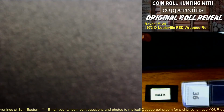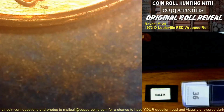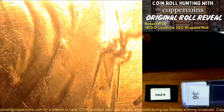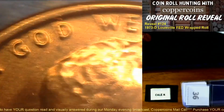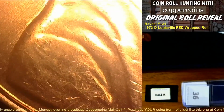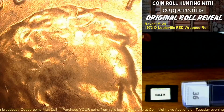Kale, first time roll hunter with us anyway. Some of these people are just now finding us. They've been doing Lincoln Cent rolls for 10, 20, 30 years, but they're just finding us, so they're just becoming a part of the family here.